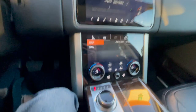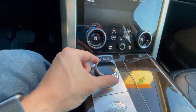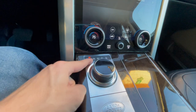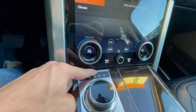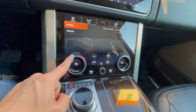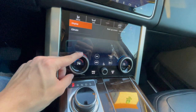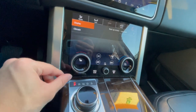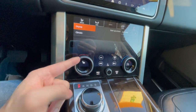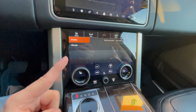So getting into the rest of the buttons, as you can see, right here is your gear selector. All you got to do is just twist it, and that will change it to park, reverse, neutral, drive, and sport. This is all your climate controls, like I said earlier. You just twist it if you want to turn it hotter or colder. And then if you want your seat warmers to go on, you just click the button in. There's your seat warmer settings. It is very cool, but like I said, this controls so much in the car. If this breaks, you're screwed.